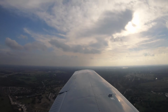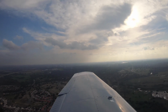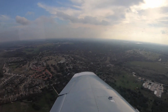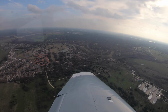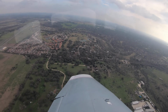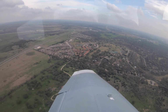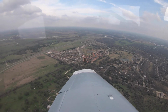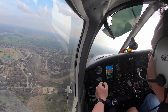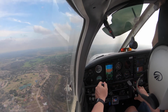Alrighty. Maybe slow her down a little bit more with that power. There you go. We'll turn our modified base to final. Just pull up just a little bit. There you go, very gradual. Alright, once we roll out onto final, there we go. About 1 more notch of flaps. There we go. Pitching for speed, Patrick, powering for altitude. Don't rely on that trim too much.